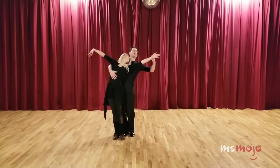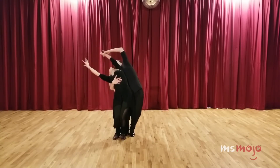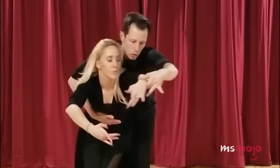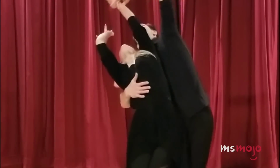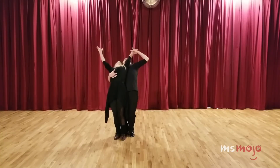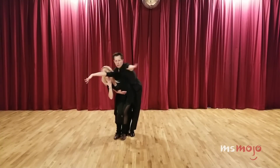Of course, any dancer will tell you that looks can be deceiving, and the Samba roll is a perfect example of that. It's defined as a move in which, quote, two dancers turn together with their arms stretched out. That may sound easy, but it isn't.